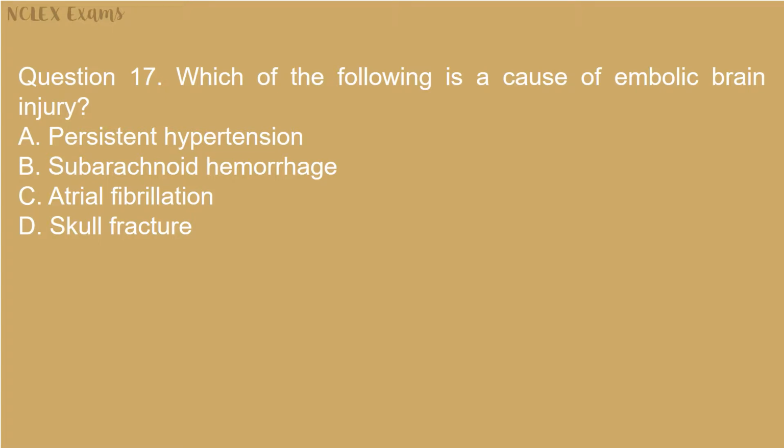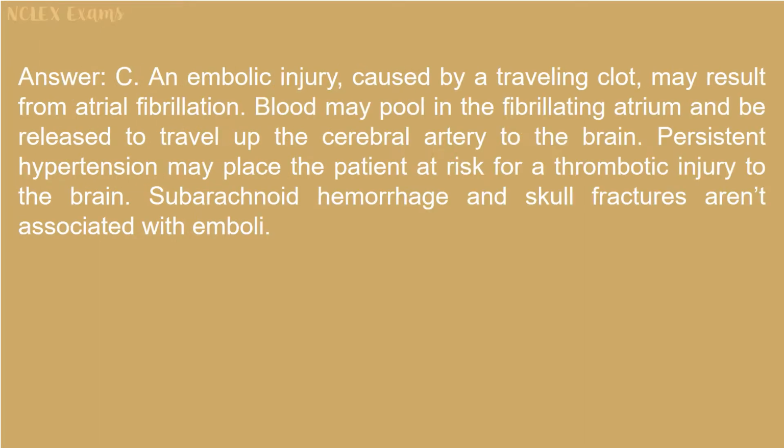Question 17. Which of the following is a cause of embolic brain injury? A. Persistent hypertension. B. Subarachnoid hemorrhage. C. Atrial fibrillation. D. Skull fracture. Answer C. An embolic injury caused by a traveling clot may result from atrial fibrillation. Blood may pool in the fibrillating atrium and be released to travel up the cerebral artery to the brain. Persistent hypertension may place the patient at risk for a thrombotic injury to the brain. Subarachnoid hemorrhage and skull fractures aren't associated with emboli.